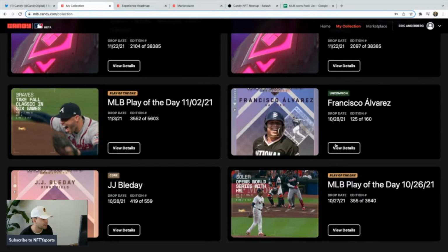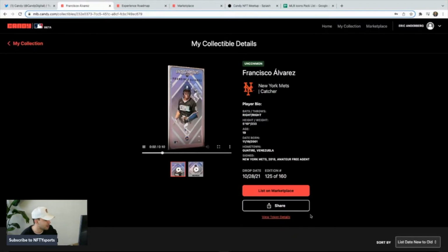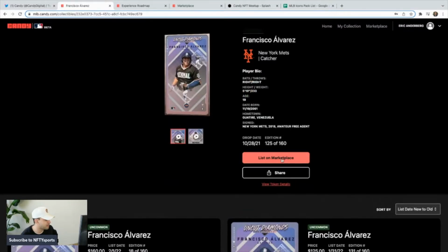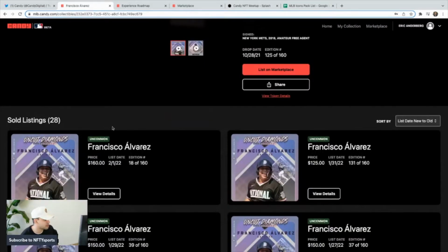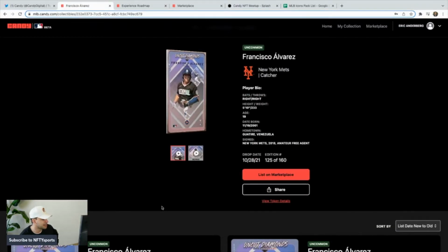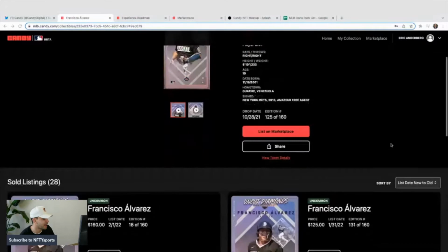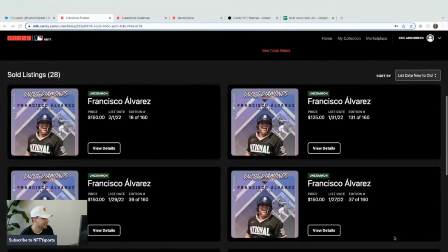It's a little bit more of an involved experience, but we'll click on one of them right here and we can view the details as to what it would look like listing something. So if I wanted to list this Alvarez right here, it's just going to show up right here. It's an exciting prospect for the Mets. So let's just go down and we can see what the sold listings are. This is kind of a cool feature. And we'll talk about the marketplace in a little bit. It's still super new, and I assume that there's going to be new features that get rolled out in the future. It's pretty standard right now with not a ton of bells and whistles, not gonna lie. So I'm excited to see what improvements they make down the road.